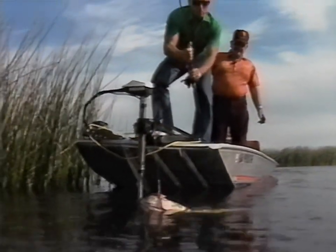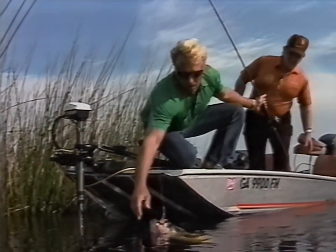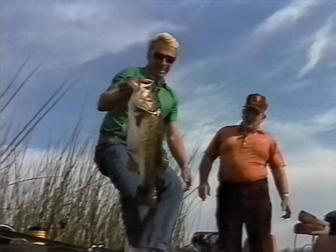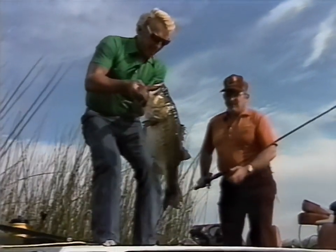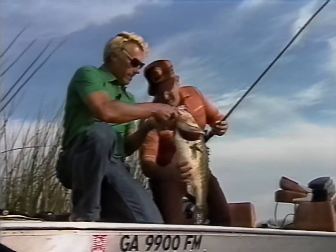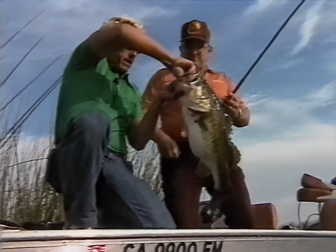Woo! Look at this one, Bobby. Man, I'm talking about a big one. Oh, what are we talking about? I'm talking about a giant. Hey, what are we talking about now? Bobby, that's the biggest one I've seen in weeks. I tell you, that fish is giant. Look at this. He's a big fish. He's over 11 pounds.